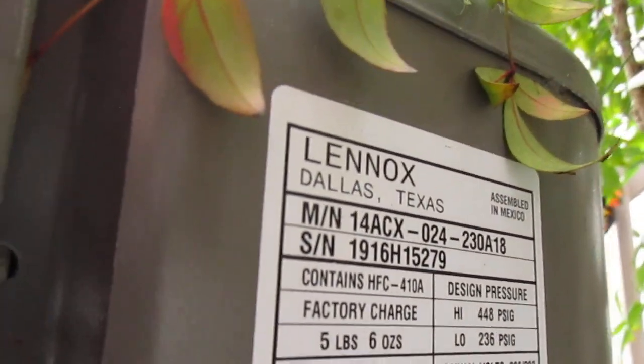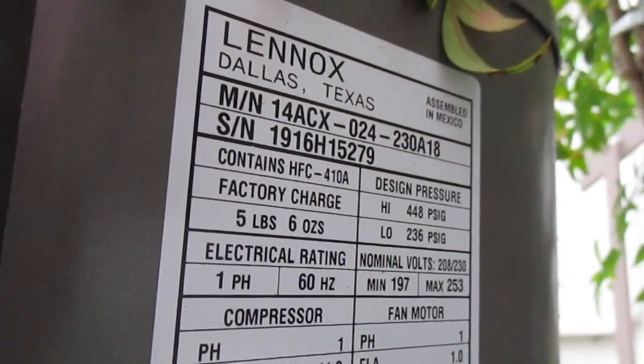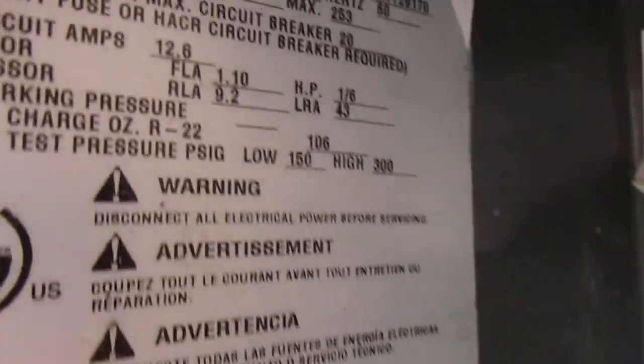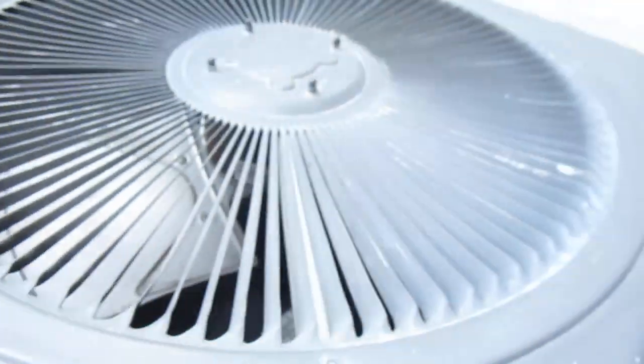Let's see. This one is from 2016, like the others, and it is a 1.5 ton, I believe. Here's Distinctions, a heat pump with a Copeland compressor. It looks like a 3 ton from 2000. That explains why it's, oh sorry, this one's from 2008. Read that a little weird.